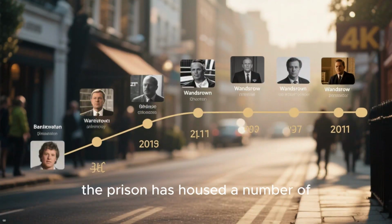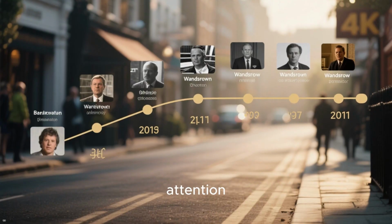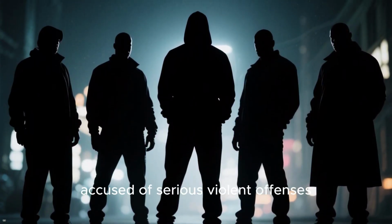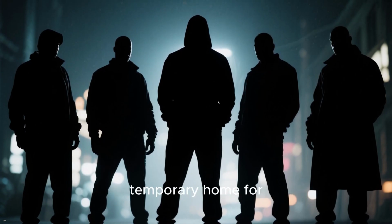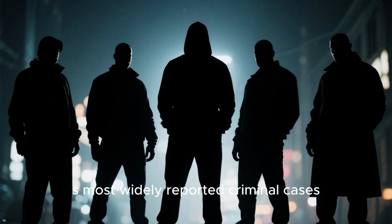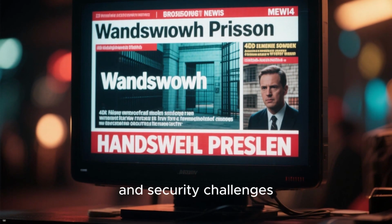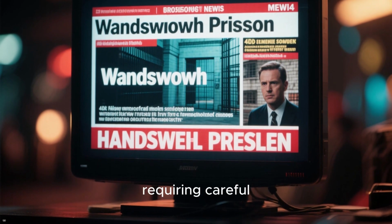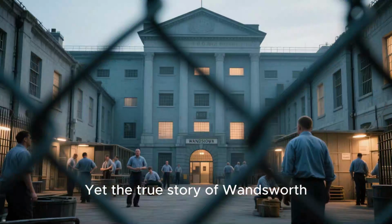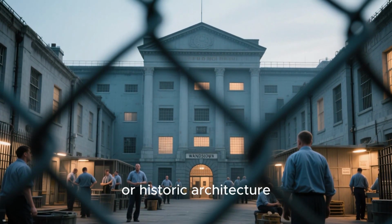Over the decades, the prison has housed a number of high-profile inmates whose cases captured national attention, from organized crime figures to individuals accused of serious violent offenses. Wandsworth has often been the temporary home for defendants awaiting trial in some of Britain's most widely reported criminal cases. These high-profile prisoners bring additional media attention and security challenges, requiring careful management by prison authorities to prevent conflicts and maintain safety.